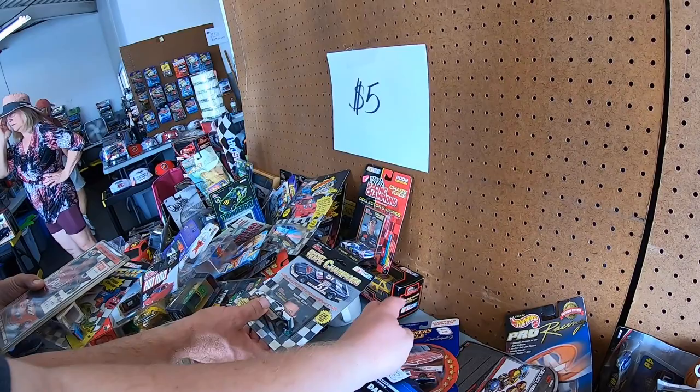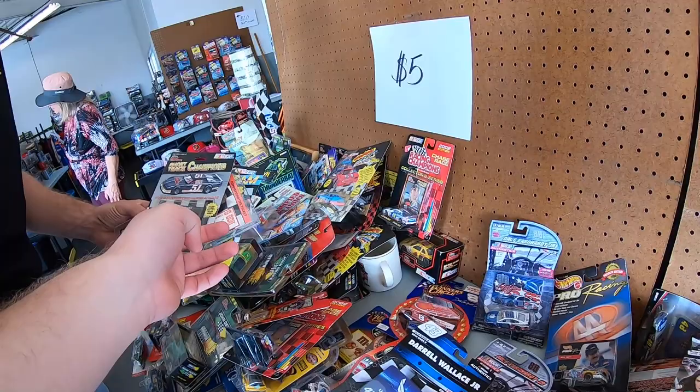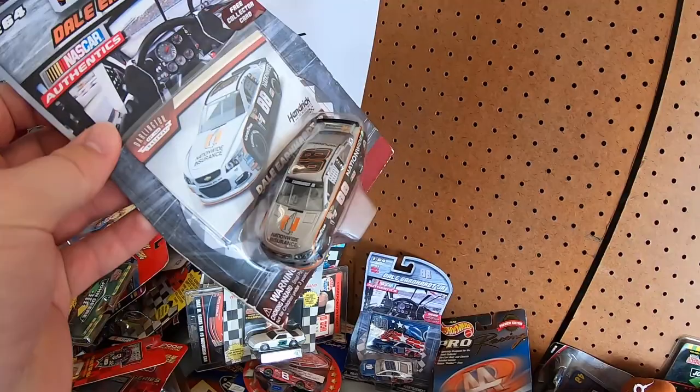Remember the one that you had, though, that broke apart? I'm not sure. But I can tell by the molding it's a similar mold. That was interesting. Yours just broke apart. And here we go, a nice Darren Hart Donington throwback there. That's a sweet one with the Nationwide. Nationwide changed up their logo, which is cool.